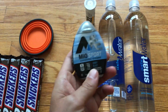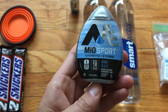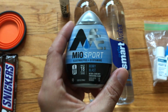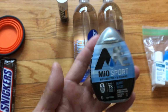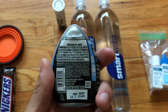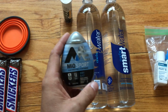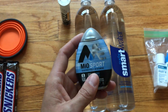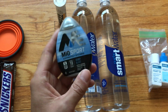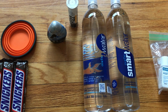And then I also picked up some Mio Sport electrolyte and B vitamin replenishment. This makes 18 8 fluid ounce servings. The Berry Blast, it's really tasty. Kind of tastes like blue raspberry. And 0 calories per bottle. And I just add 1 squeeze of this bottle to 8 fluid ounces of water, and I'll get my electrolyte replenishment. You can pick up whatever you'd like: Gatorade powders, Country Time iced tea powders, or Arizona iced tea powders, or Kool-Aid. Kool-Aid makes the liquid bottles as well, and these work really well. So I'm going with this and the other for electrolyte replenishment and vitamins and salt.